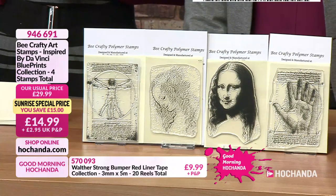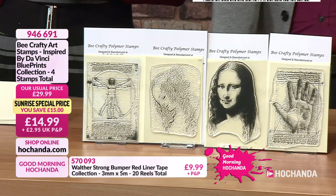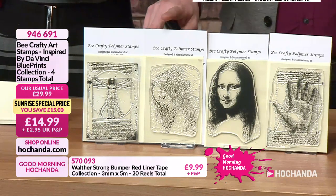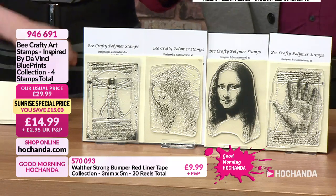Very busy on these. Yes. Very busy on the Mona Lisa and the hand and the man with the four arms. Who's this one? I don't know, but Baker's still laughing.